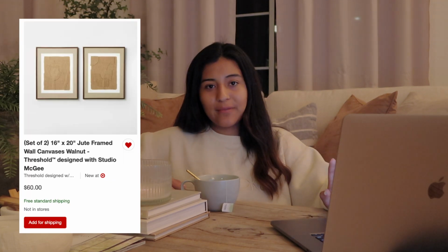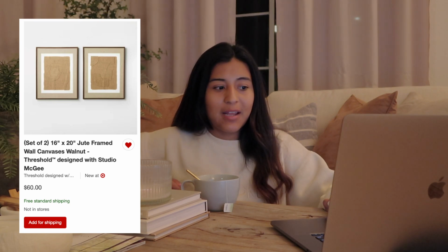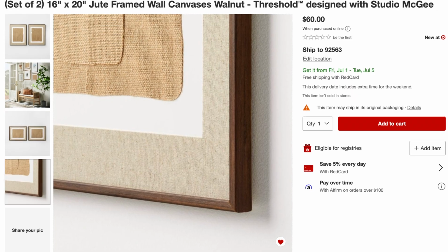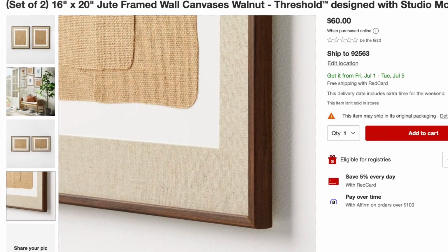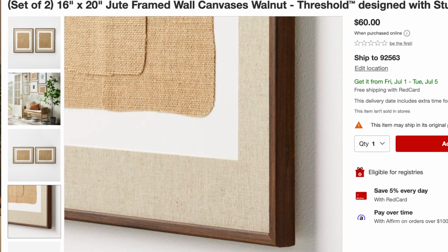And then another piece that I definitely would pass on is their jute framed wall canvases. It's a set of 2. They're $60 for both of them, and I just probably would not purchase this. The idea of it is cool. I'm not sure what they were thinking with these, but it's literally just canvas fabric cut into different shapes and then glued onto the frame, and that was it. And honestly, I just don't know if it's worth $60.